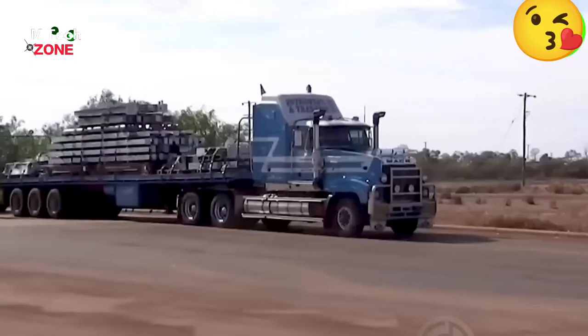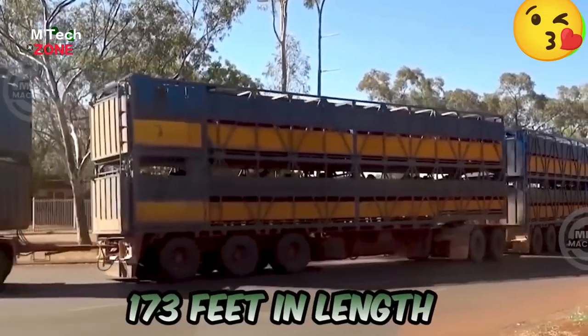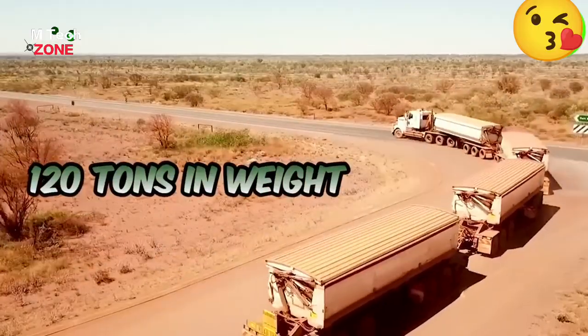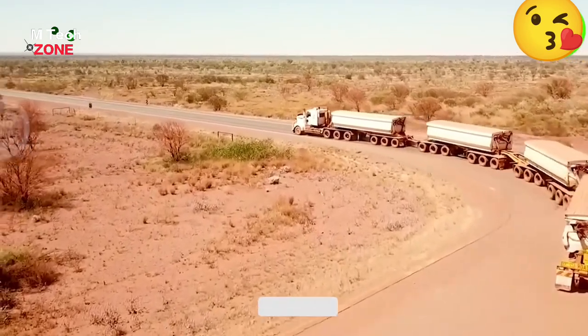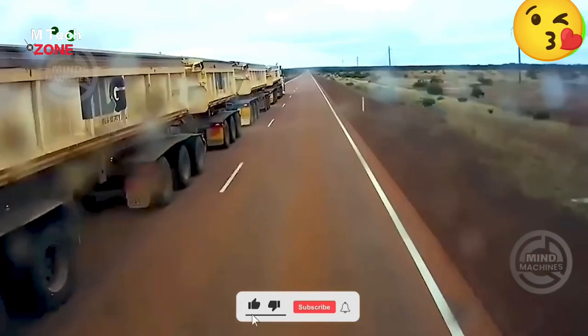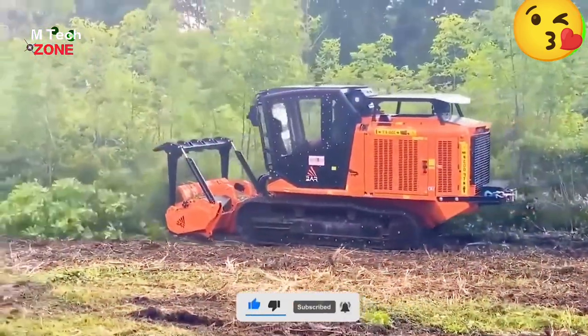These are the world's longest road-legal trucks. The longest trains can reach 173 feet in length and over 120 tons in weight, making it a significant challenge for the drivers operating these colossal machines.